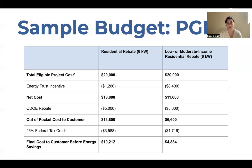The reason why these are organized in this way, where the out-of-pocket is here, and then we've got the first incentive and the second incentive, is because, like I said, these incentives will be worked on for you by your solar contractor. And then this last one, the 26% federal tax credit, is one that you have to do on your own. But again, there's a benefit to this, because for non-income qualified folks, it can reduce the cost by $3,588. And for income qualified, it can bring it down $1,716, which brings down the final costs, before energy savings, to $10,212 or $4,884. So that's just with incentives on a very average system. You can see how much of an impact that has.